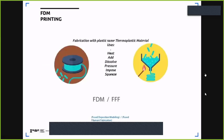Let's go through a little bit of the different types of manufacturing. FDM or FFF. Basically, we start with a piece of material that is a thermoplastic. There are lots, I can't even count the amount of thermoplastics that exist. It's a material that when you heat it up becomes semi-fluid and you can push it through a small pipe, in general terms.